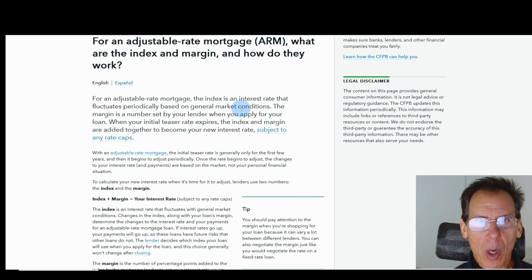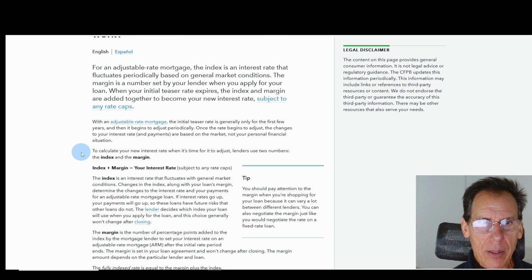For an adjustable rate mortgage, the index is an interest rate that fluctuates periodically based on the general market conditions. The margin is a number set by your lender when you apply for your loan. When your initial teaser rate expires, the index and margin are added together to become your new interest rate, subject to any rate caps. All right, so I'm going to go down and I'll try to explain this.